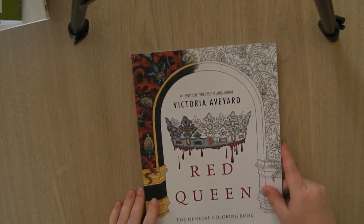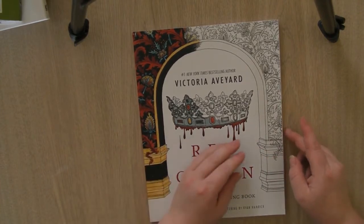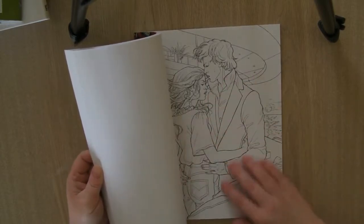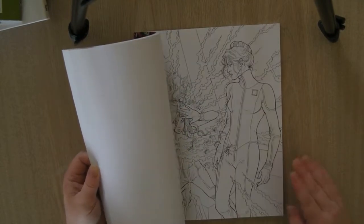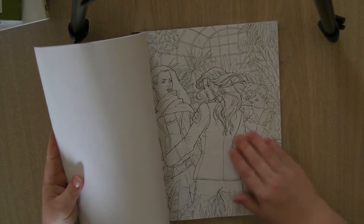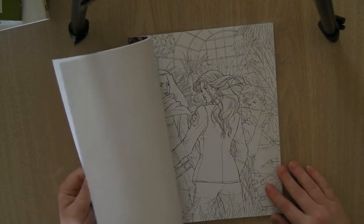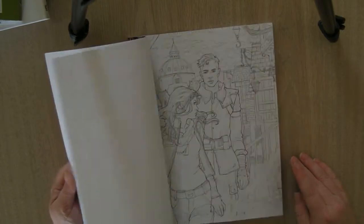And then this is also another Dollarama find, and it is The Red Queen, the official coloring book by Victoria Aveyard. Again, this picture is quite intimidating, but a lot of the pictures are not overly intimidating. I don't like the ones with the words on it. I hate coloring those. But something like that looks a little intimidating, but if you really look at it, it's lots of leaves and grass. And then it's just the people, so that's not too bad. Yeah, I quite like that.